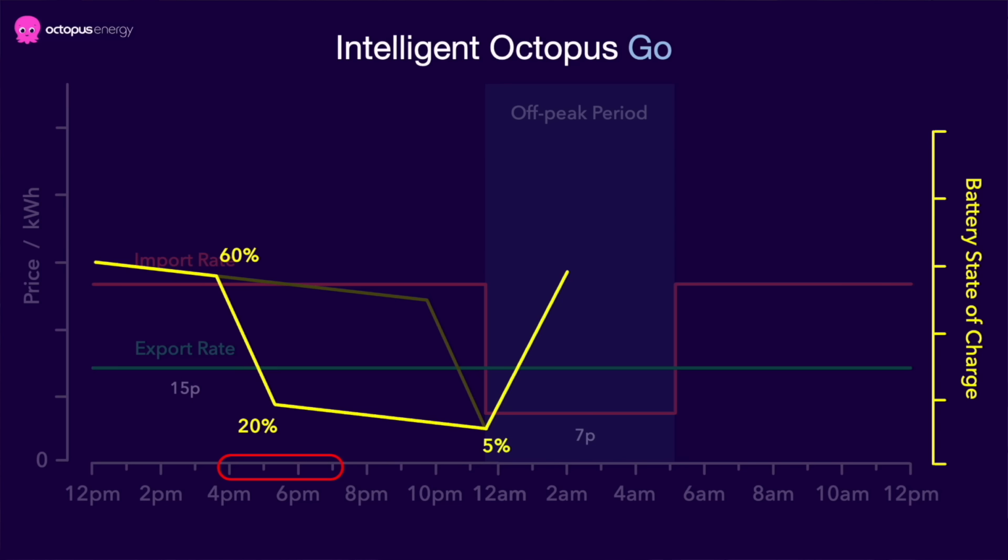I much prefer this approach. I can still earn roughly the same amount of export revenue, and at the same time I'm also helping the grid and therefore the environment. Of course, it requires a little bit more management with the home battery, especially on days when there is little solar generation and there might not be much charge remaining in the battery by the time you get to 4 p.m. But anyway, let me know your thoughts on all this. Maybe you have a better strategy, and I look forward to reading your thoughts and ideas in the comments.